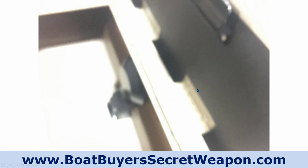Now, again, the hinges, you can see in the not very good picture here, but you've got the hinges that allow the seat to kind of flip-flop, a very standard hinge. It's one that Smokercraft uses on almost all of their pontoon seats that have that setup.